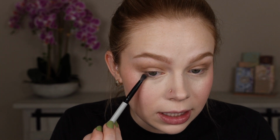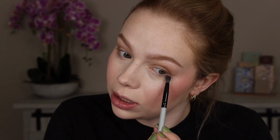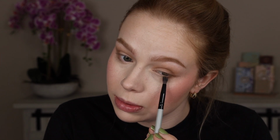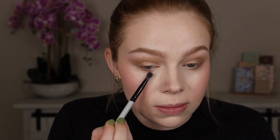And then while I'm at it, I'm also gonna take that shade on a fluffy, small blending brush and just connect the lower lash line kind of to the crease a little bit. Like I said, I want this to be a little bit more smoky.